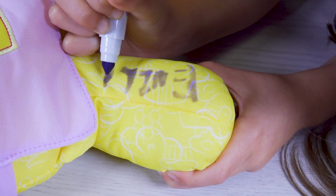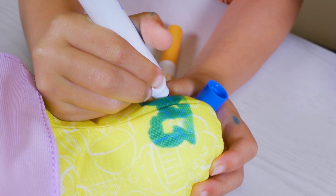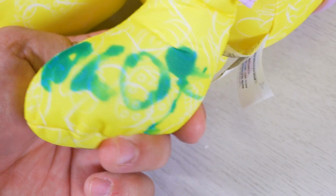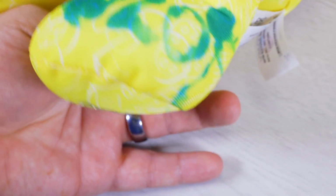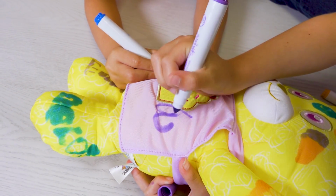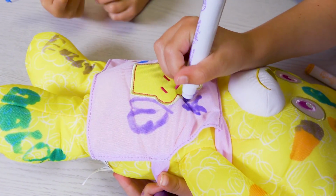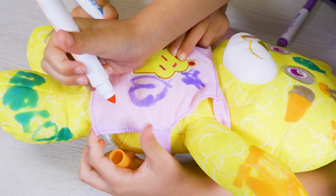C-L-Y. Emily. Is that you? You're writing your name, Chloe? Oh, she's writing it sideways. Is that your name, Chloe? Yeah. I guess I can see L-O-E at the end. This kind of looks like a seal. Let's decorate her apron. Let's make a heart on it. Good idea. There's a heart. I made a bird on it. Star. In the bird, let's make a cloud.